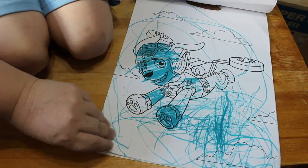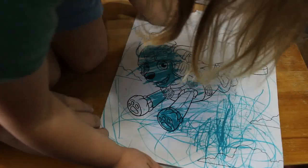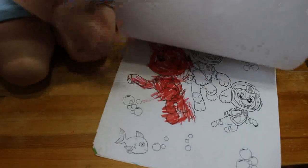Yeah. And this is Chase again? That... I have no idea. Yes, it is. It is Chase, right, good. I think that's all we've done in that one. We've got a few pages. Oh, there's a bit at the back. Here's one at the back.